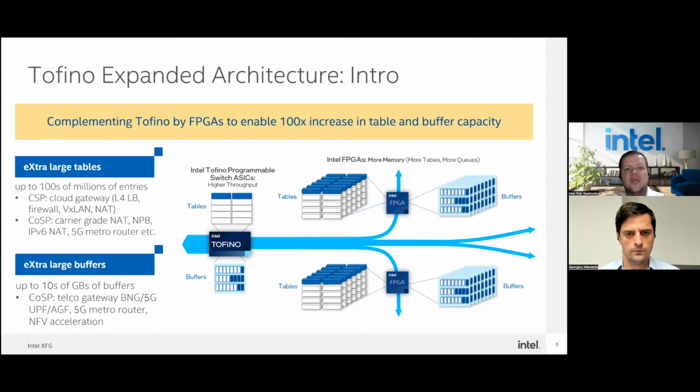Today, we see two significant groups of use cases using the FPGA's expansions to provide either extra large tables or extra large buffers. The extra large tables are typically needed in applications that require hundreds of millions of table entries. These applications include the previously mentioned cloud gateways, as well as some telco applications that are listed here: carrier-grade network address translation, network packet brokers, and so on. The extra large buffers are typically needed in telco gateway use cases, where there's a need to do advanced shaping and scheduling functions with the buffers.